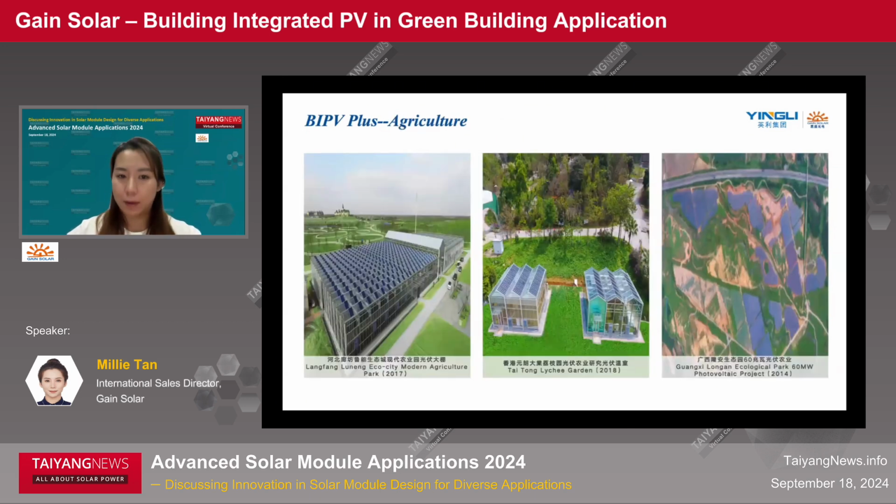Another popular use is agriculture. With standard panels, agricultural use is limited in area and in transmission rate. But different plants and vegetables need different amounts of sunshine, so they need different transmission rates, and we can design for that completely. We can also adjust it, installing it with a standard plate and plastic, so it is an integrated design that can be used for a longer time.